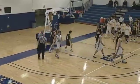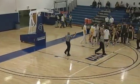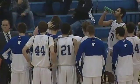Not sure how you can call a timeout. Didn't appear that anybody had possession. Obviously, they'll give the ball to the Yellow Jackets if they gave them a timeout. So a timeout on the floor. 17 minutes left to play opening half. Case down 4-2. And struggling from the floor. 1 of 6 from the floor so far, whereas BW is 2 for 3.